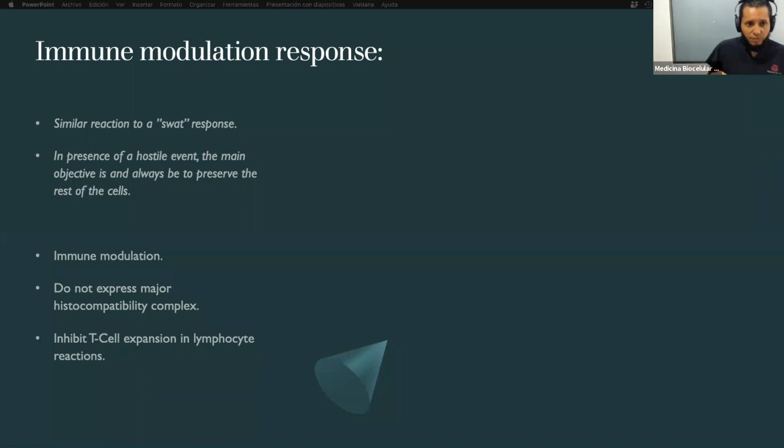Now, another advantage is that, being stem cells, by definition they are not going to express a major histocompatibility complex. Therefore, they cannot be rejected. And they are going to inhibit T cell expansion and lymphocyte reactions. In other words, they are going to work as anti-inflammatory cells by immune system modulation or mediation.